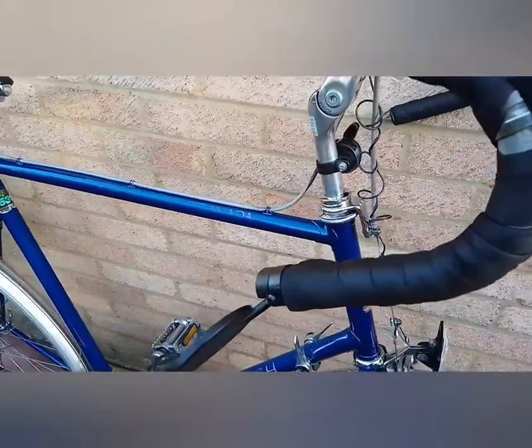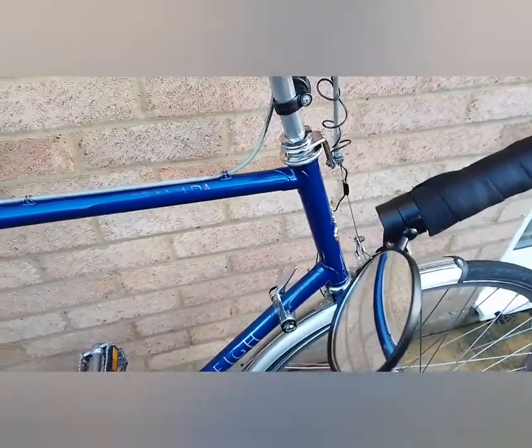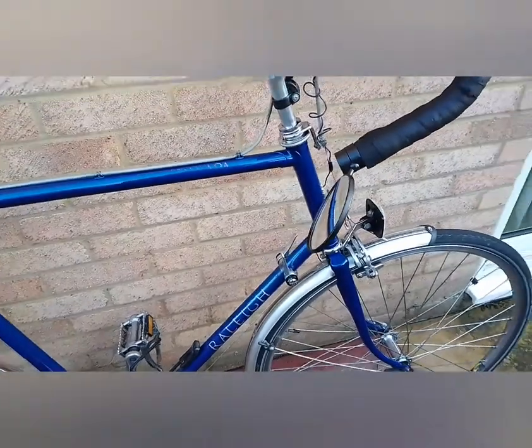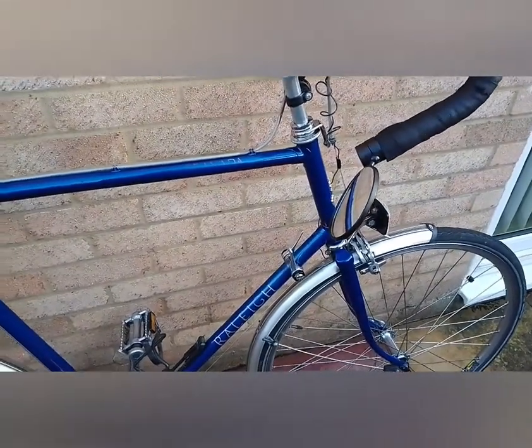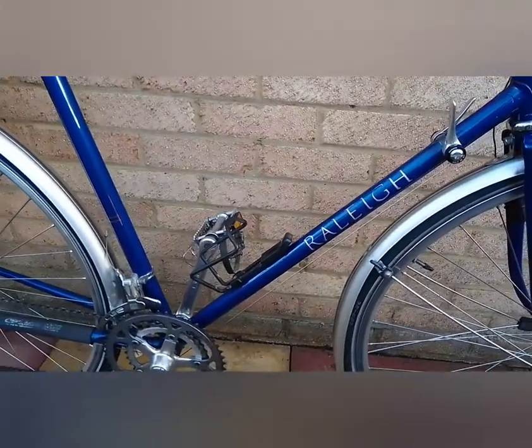Also attached a little mirror at the end of the handlebars, which is really useful. This one came from Halfords. An original one came from a Cateye manufacturer, which just went brittle this year. Cateye one cost about £15 or £16 now. Halfords one cost about £7, but it's not quite as good quality.